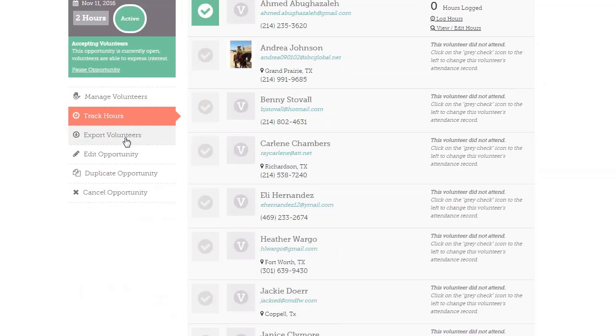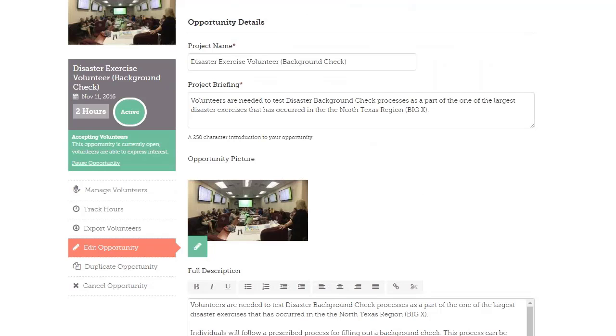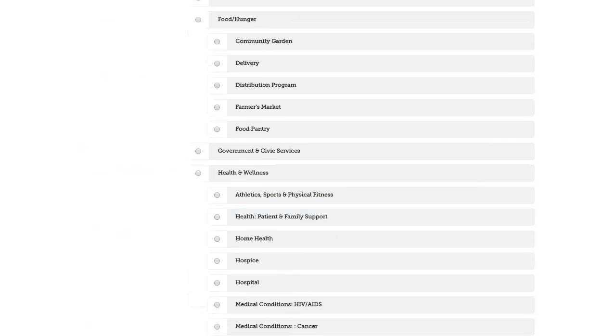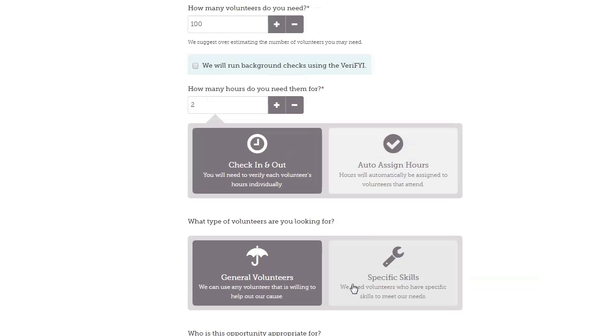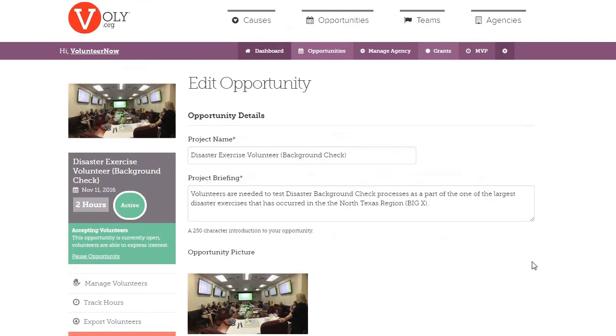Export volunteers is a premium feature, and it allows you to export a report of the volunteers for this opportunity. Edit the opportunity allows you to go in and make changes. There are two things you cannot change. One is the picture once it's been published, and the other is the date. It would be confusing to volunteers for you to go in and change the dates once an opportunity is already published, so you cannot do that. However, you can duplicate the opportunity and put in new dates.